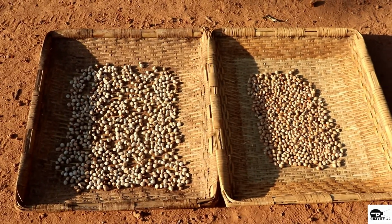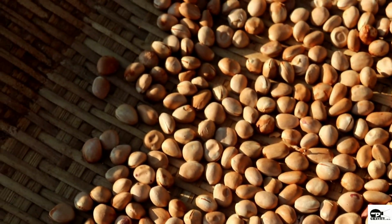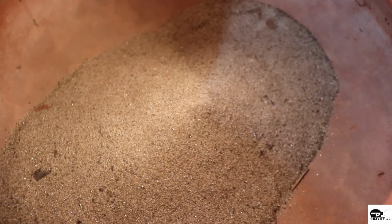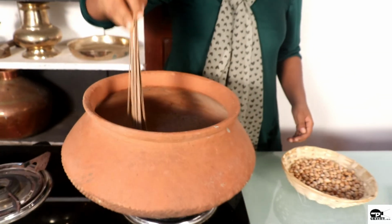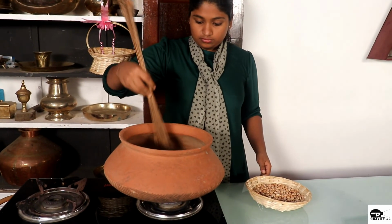The seeds are thoroughly washed and dried in the sun, after which an earthen pot is heated with sand inside. The seeds are then poured in and roasted in the sand.